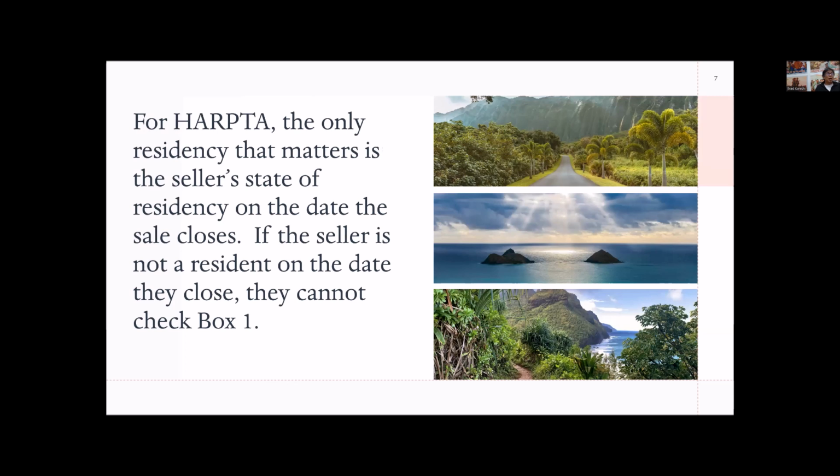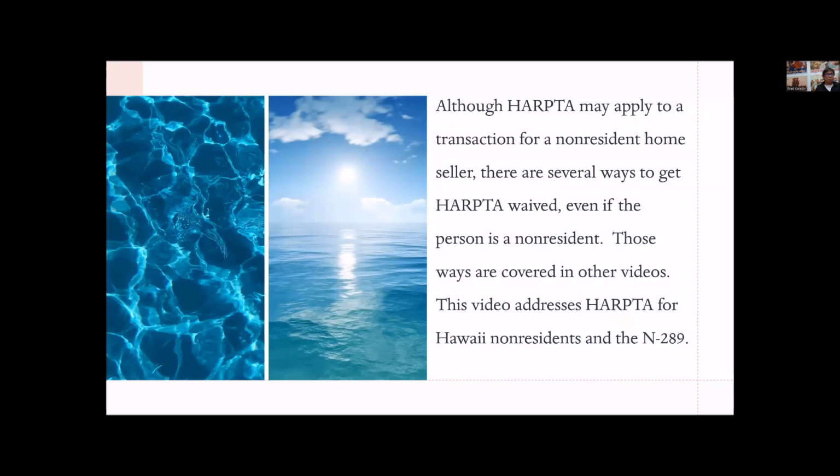So for HARPTA, the only residency that matters is the seller's state of residency on the date that the sale closes. If the seller is not a resident on the date that they close, they cannot check box 1. And that doesn't matter if somebody was just a brand new resident or if they were a resident for decades. The only thing that matters is their residency on the date that they actually close their sale.